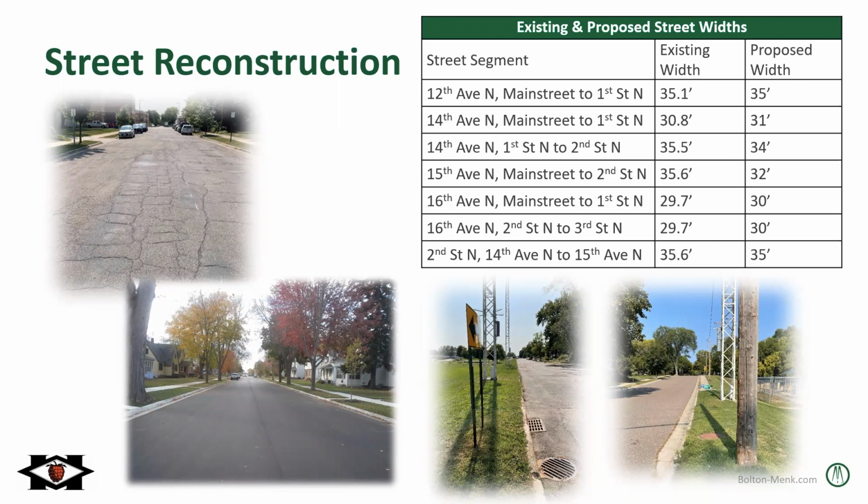The other area that we're narrowing the street a little bit is 15th Avenue from Main Street to 2nd. It's currently overly wide for regular residential streets. The average residential street in Hopkins is 30 to 32 feet wide. So we're going to narrow it down to 32 feet wide, still on the upper end of that. Still plenty of room for parking on both sides of the street.